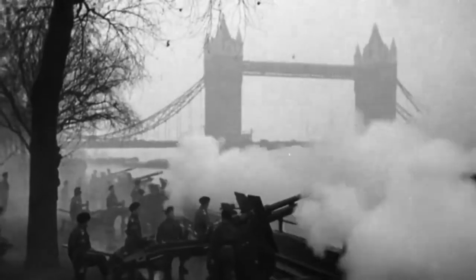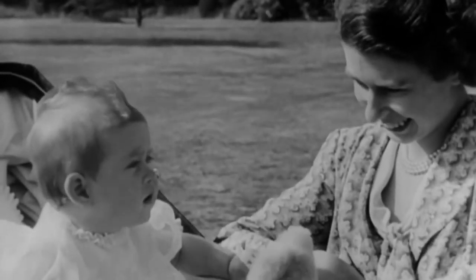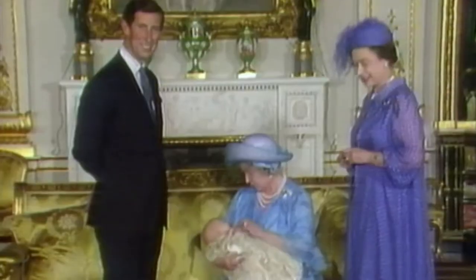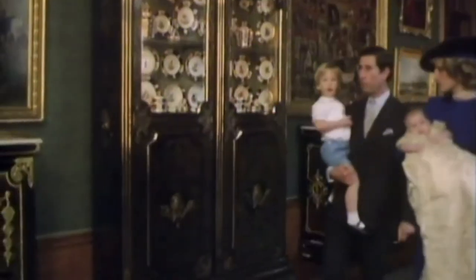The nation's rejoicing is marked by a salute of guns. Her Royal Highness is the proud and happy mother of a prince. The first stop on our tour of royal health, birth. Prince Harry dozed, behaving impeccably.